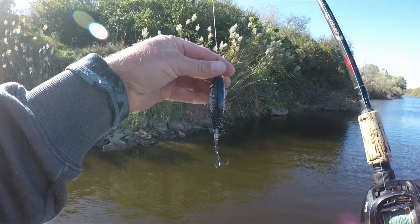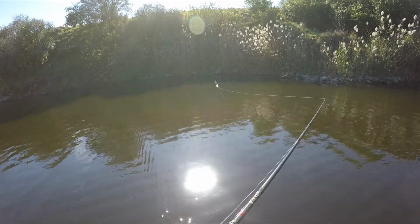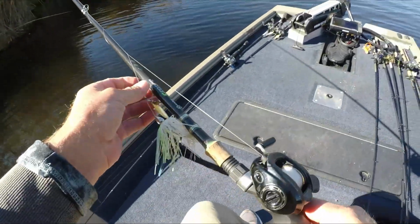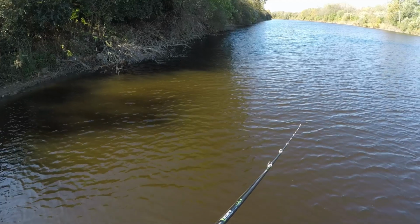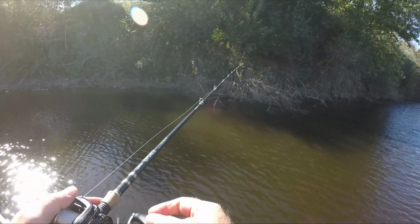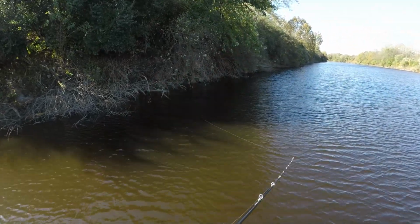I'll throw this Whopper Plopper down this little shade line. Got a little bit of shade still. Not feeling that right now. Some good looking wood in the water along this bank. I'll go back and flip this a little bit later. Kind of want to cover a little bit of water, just get a feel for the lake. Get something moving in my hand.